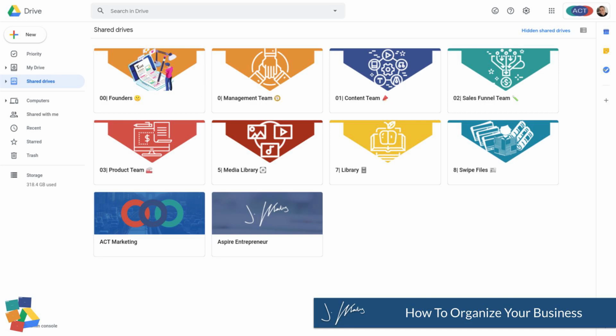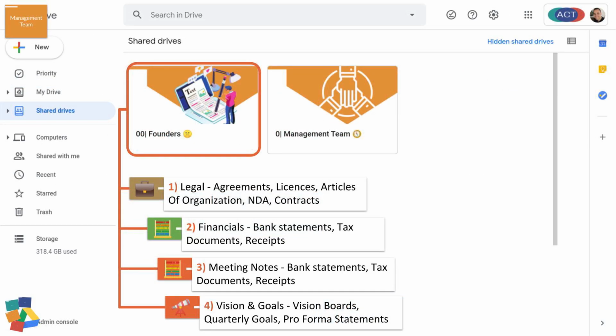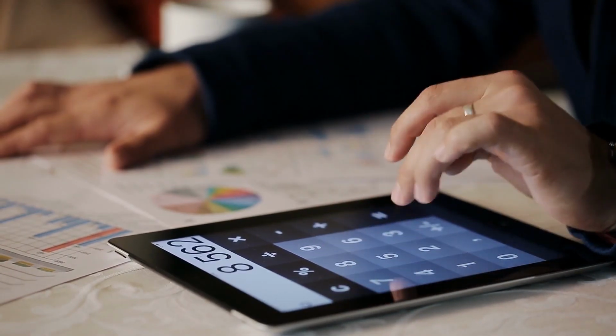So the first 2 that we have are specifically for founders and management. The first drive is going to have all of your legal agreements, your financials, your meeting notes, bank statements, tax documents, and then your visions, your vision board, and your goals. So this is going to be something that is only available to you and your business partner or partners if you have them. That's why we call this founders, because this is never supposed to be shared with anyone else. Obviously, if you have an accountant, you can create a separate folder for all that accounting stuff and give them access to the accounting software, but that's the only exception here.